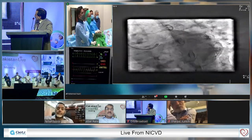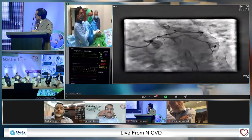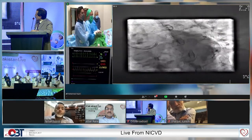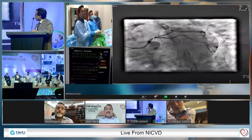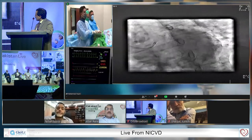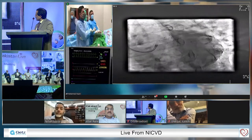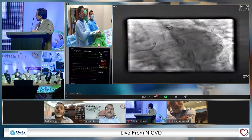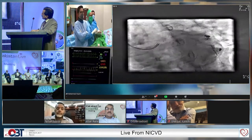Can we have a look at the IVUS images, please? And what was your interpretation of the IVUS images? It shows that the circumflex ostium is quite clear. With this result, we decided to go for provisional stenting.